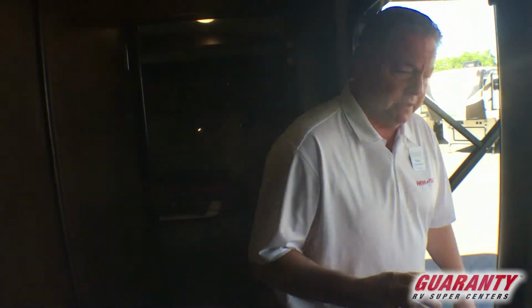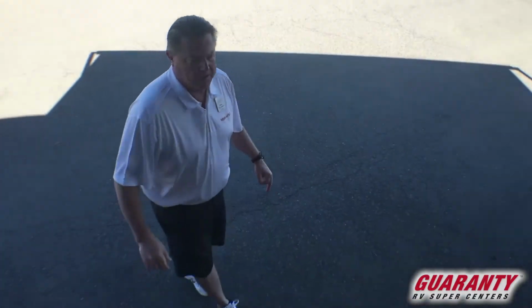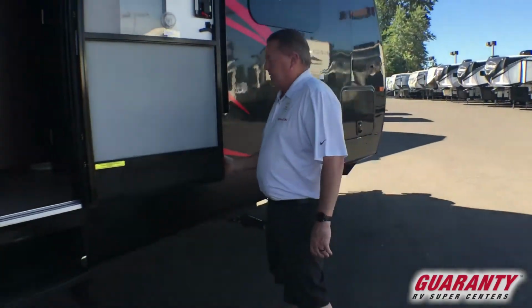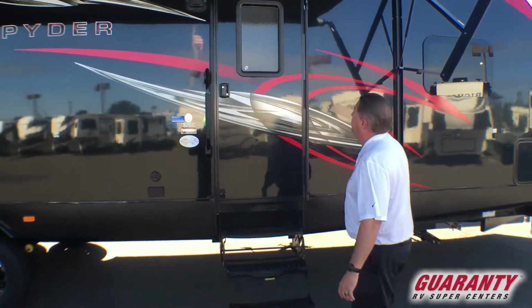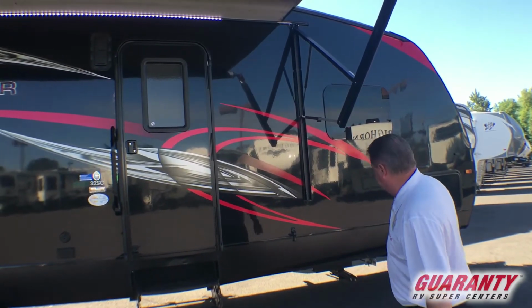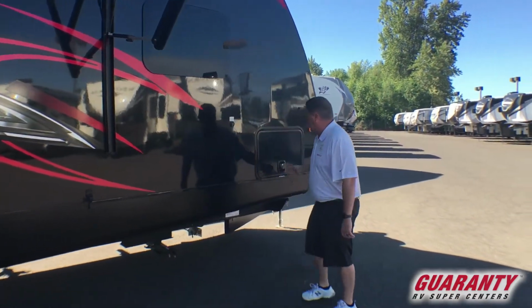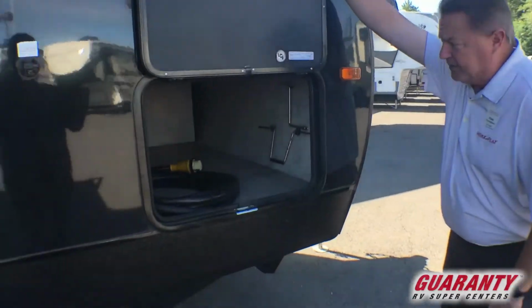This unit does have Azdel. It's one of the first manufacturers that were using Azdel in their build structure, so that's a plus too. If you don't know what that Azdel is, feel free to give me a call and I'll be happy to share it with you. This has the extreme weather package. The cargo capacity is over 4,000 pounds on this unit. Black exterior. LED light strip underneath the awning with the adjustable pitch awning. Quick disconnect for your LP system down below. Pass through, or not quite pass through, but 3/4 across storage underneath.